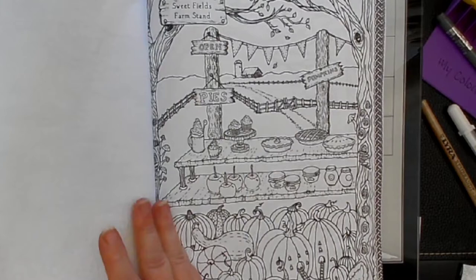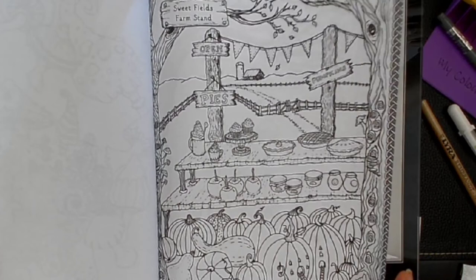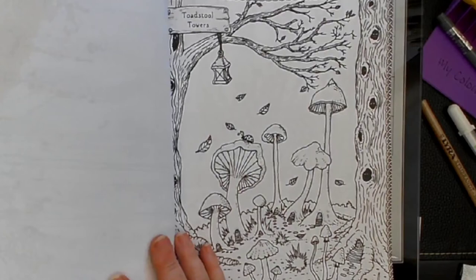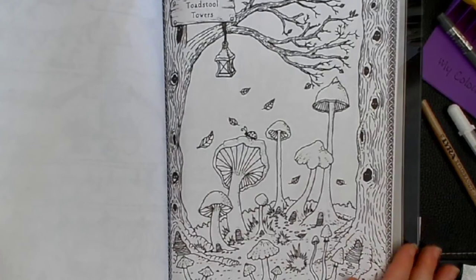The Sweet Fields Farm Stand. Ooh, all sorts of cakes and pies and candied apples. Love all the little houses underneath the cake stand. That's awesome. Under the farm stand, the Toadstool Towers. Oh, little toadstools. That's awesome.